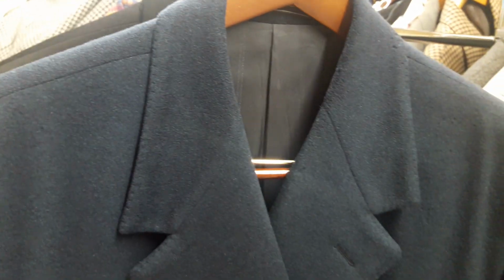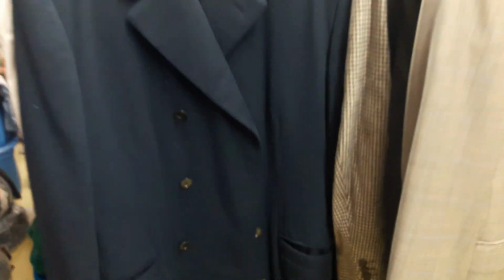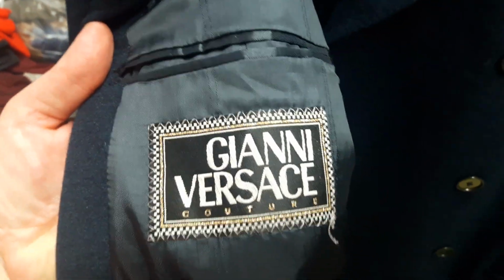This here is something that I thought I was going to do magnificent with, but still a really cool piece. If anybody is into fashion, because it's got a thousand little bug bites on it. Just like that. Sometimes these coats, they get bombarded. But this here is something that's very rare. This is the Versace Couture. I believe that this label is the... hold on.